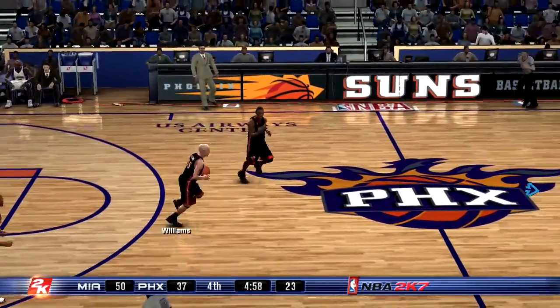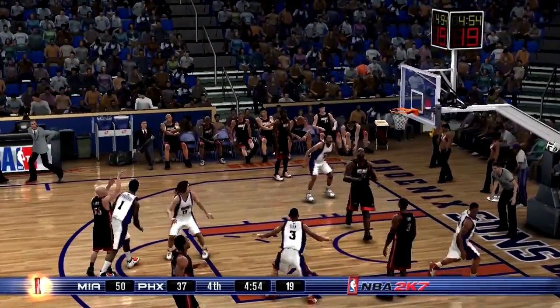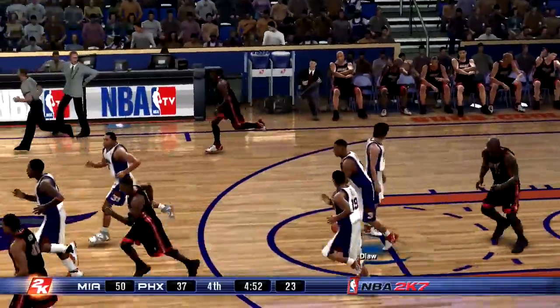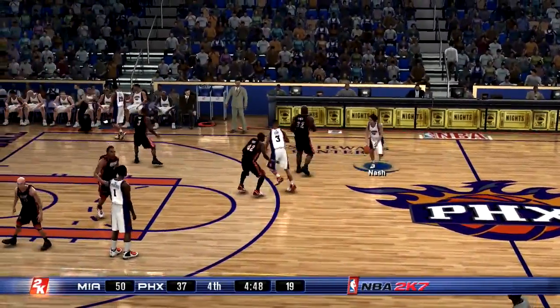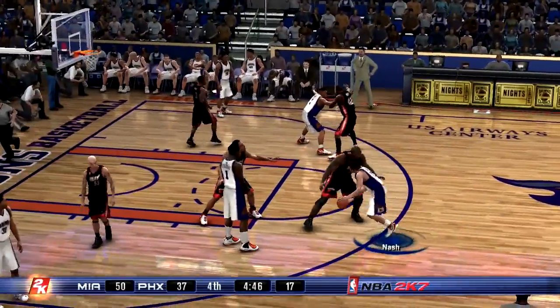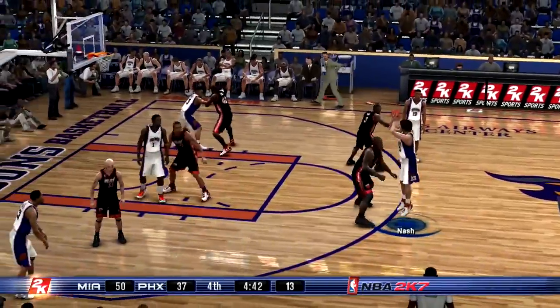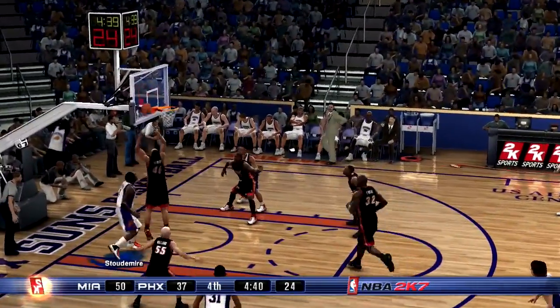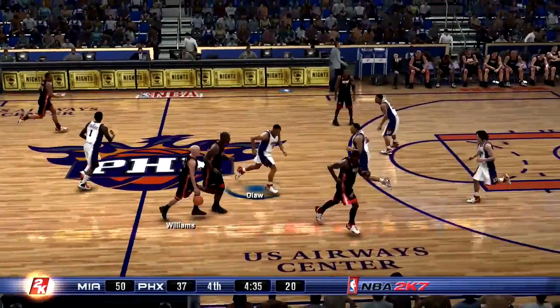Hanslick inbounds it to start the fourth quarter. Williams unloads, comes up empty from the top of the key. You know, Kevin, if he can be a little more consistent with his mid-range game, he could be so much more valuable to his team. Here's Nash. Hanslick corrals it, and that's his eighth rebound of the contest.